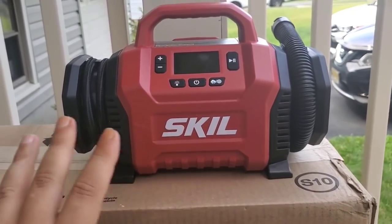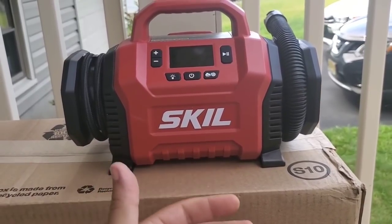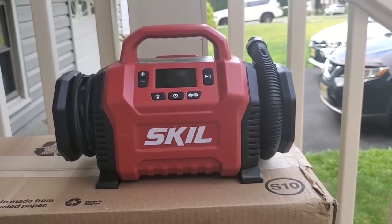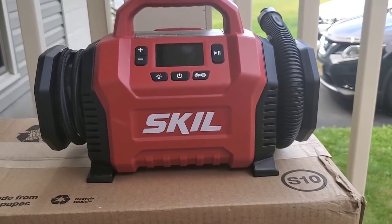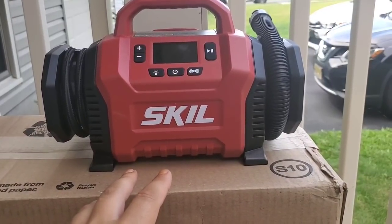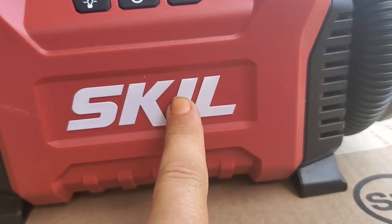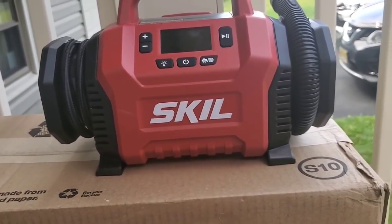Robert Bosch didn't want to invest. It was just one of their companies that they owned. They didn't want to invest in them anymore. They were just sitting there, maybe had a couple jigsaw blades on Lowe's website for you to buy, but that's about it, guys. So Shervon made a great buy by purchasing this name, and it's all in the name. This is what they bought. S-K-I-L. And that's all they had to do was buy the name.